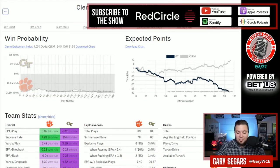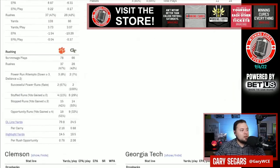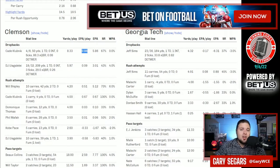I mean, it's just, that offense was questionable at best early. Eventually, DJ did look better, right? As you went through, you could see, and you can see this on here, Cade, I mean, my gosh, EPA per play for Cade was 0.98. EPA per play for DJ was 0.09. That's a massive difference. And yes, it is an incredibly small sample size, but whew, it looked completely different.